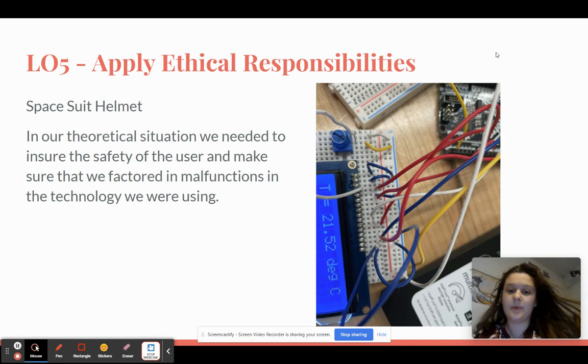Similarly, for the spacesuit helmet project, we put ourselves in these same shoes again and worried about the safety of our user and made sure that we were factoring possible malfunctions in the temperature reading and things like that to make sure that the user would be safe in all situations, and that we were doing our best as engineers to make sure that this happened.